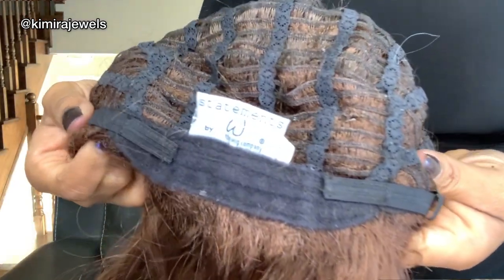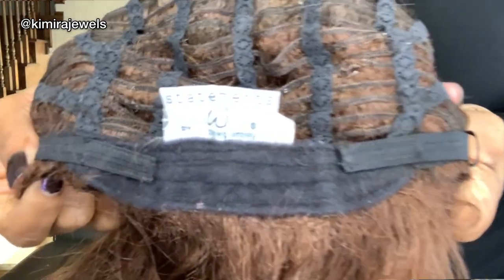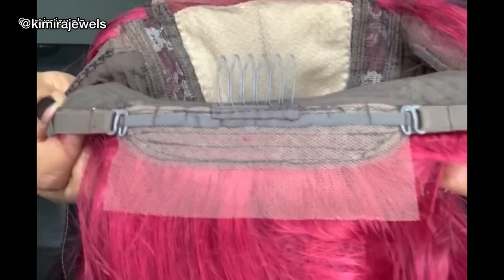There are no combs, as you saw when I was showing the cap construction, and just the adjustable straps with the Velcro, which is very interesting because the adjustable straps that I'm used to usually have like a hook type thing. So that's very neat. And the shine, it's not actually too shiny. It may come off a little shiny on camera just because of the bright lights that I have here, but it looks very natural in person. Like, I really love this color.